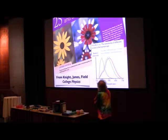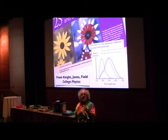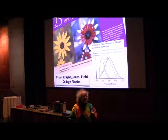This is a picture from a chapter on electricity and magnetism, electromagnetic waves. Here's a flower in regular light, and here's a picture in ultraviolet, so we have these pigments which show up. There are animals which can sense the ultraviolet, we can't, and here's why.